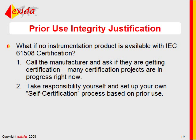Alternatively, you can use a prior use integrity justification. So you may wish to call the manufacturer, as I know that many certification projects are in progress right now. Save you a lot of work and documentation if you can get the certified product. But you don't have to. The standard does not require 61508 certified products are used.